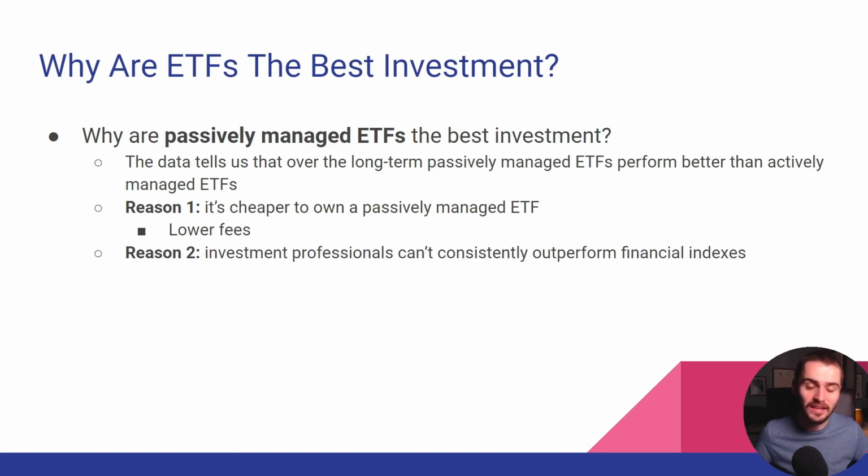The second reason is that the so-called investment professionals find it very difficult to perform better than the financial index. In other words, over long periods of time, it's incredibly unlikely that any individual can consistently pick the best financial assets to invest in. More specifically, it's very difficult to actively pick the financial assets which will result in better returns than a comparable financial index over 20 or 30 years.